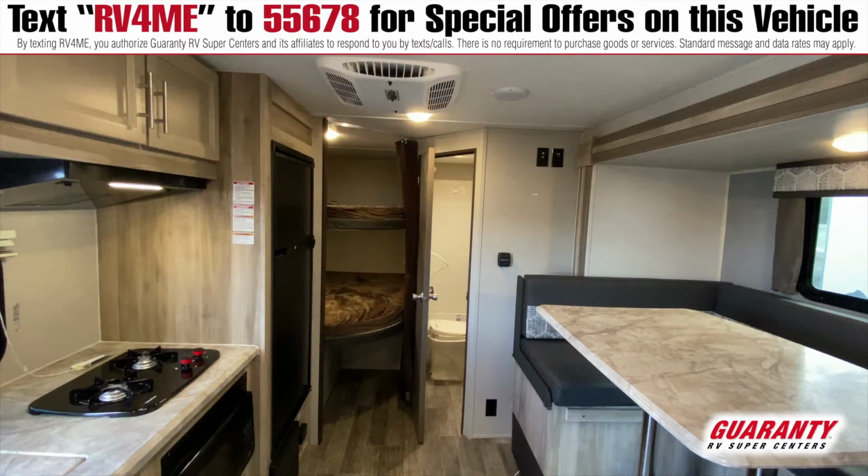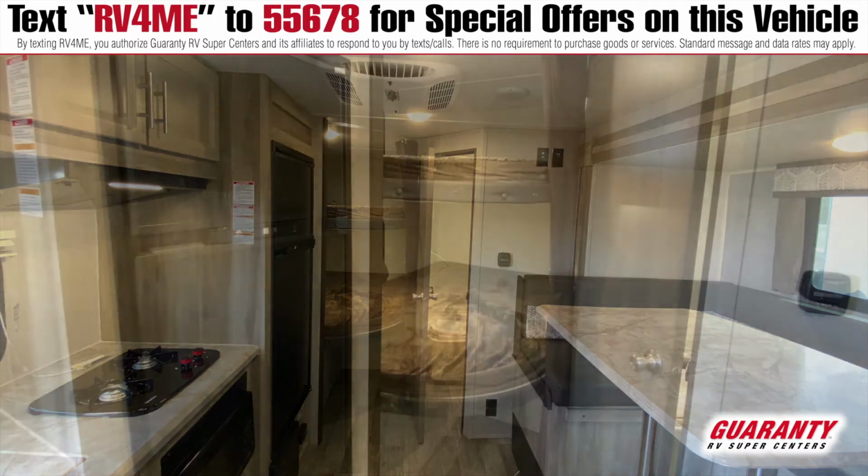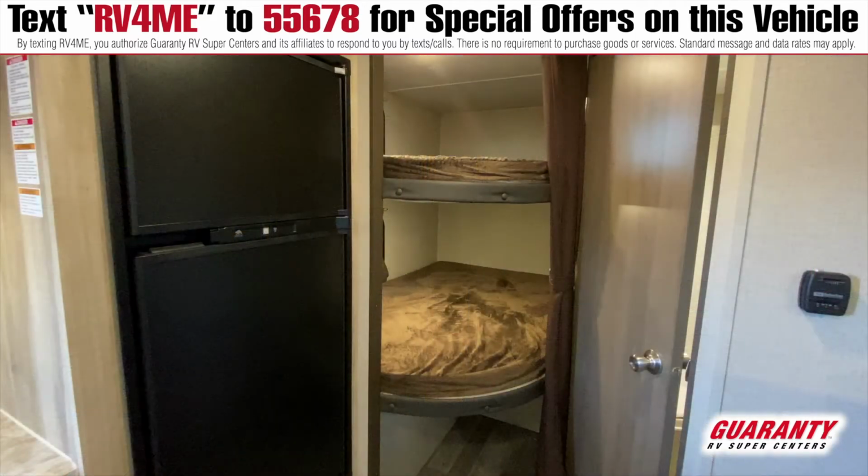it has air conditioning. And in the back area here, besides the bunks, there's also down low some good storage areas, so you can throw some things there, maybe a pet kennel, or have something for more storage of sleeping bags and what have you.